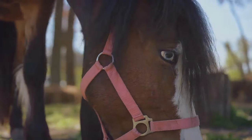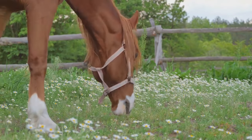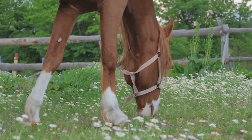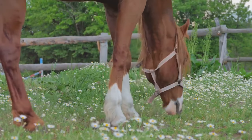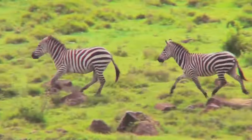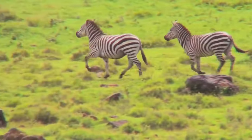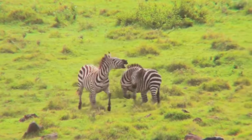Their trainability and docility are testament to their adaptability to human society. They're patient, often gentle, and have an innate ability to connect with humans, which has led to their widespread domestication. But why the stark difference? Well, it's all about survival. Zebras, living in the wild, have had to develop a certain level of aggression to fend off predators. Their lively nature is a survival mechanism honed over thousands of years.